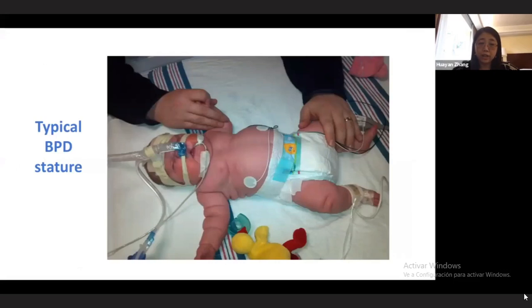So with that, we see what we call typical BPD. And these babies are short and chubby. One of my colleagues at CHOP called them under tall. So their weight is less than what it should be, and they have a huge arm a lot of times. However, they decrease in length a lot more than they decrease in weight. So you end up with a baby like this.